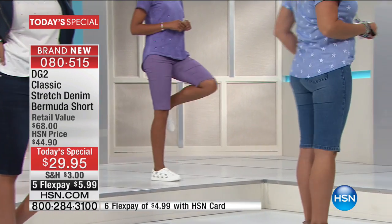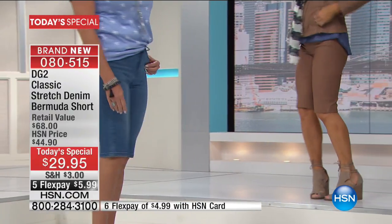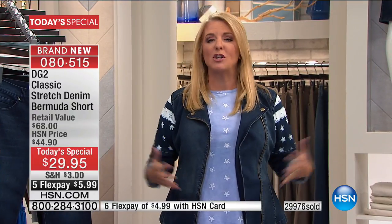So with 5 flex pays, you're going to get one of the number one best summer silhouettes. You're going to get impeccable quality. You'll know it the minute you open the box. You get a great fit on any body. Doesn't matter what size you are, what shape you are, they work.